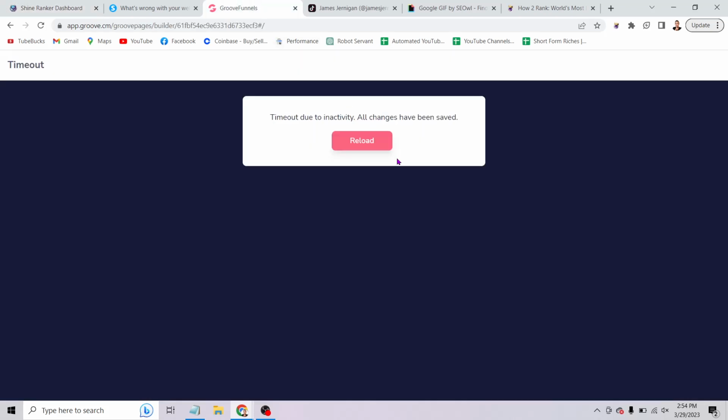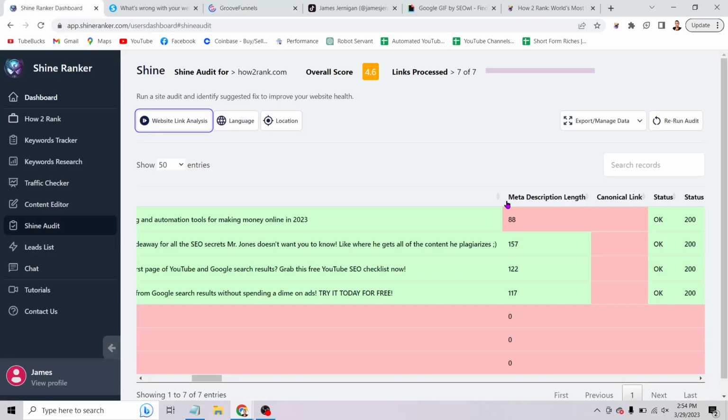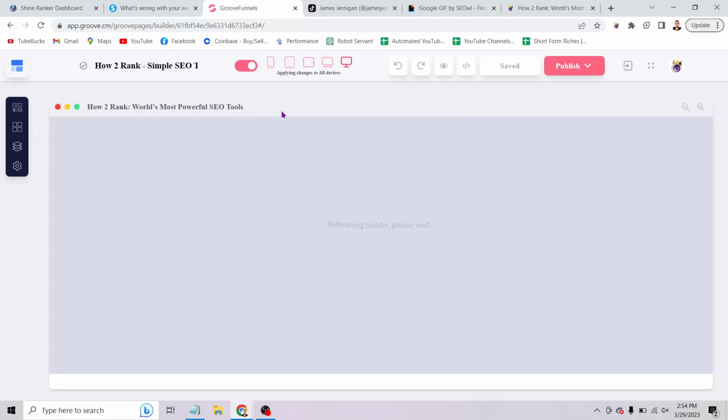So we'll come over here to my website editor. It looks like I need to reload. So what we want to do here is look at what this is telling us. It's telling us that our meta description length is too short. So once the website builder here loads up, I will show you exactly how to fix this problem.